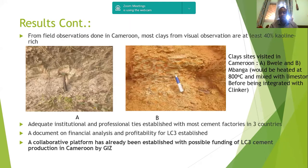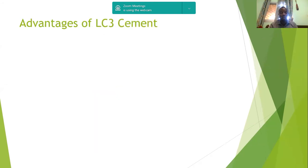So just to state again, one of the results is that initially it was thought that LC3 cement could only be profitable if the sites are within 30 kilometers of the cement factories. But when we did the financial analysis, we realized that even if the sites are 200 kilometers away from the cement factories, there is still a very good possibility for profitability. After doing the project valuations and the various economic and financial scenario simulations, three of which were simulated, we realized that it could always be profitable even up to 200 kilometers from the cement factory.